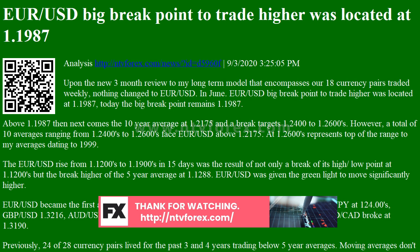Moving averages don't change fast enough to consider or allow that 1.2175 will break then trade to 1.2400s to 1.2600s anytime soon. Due to 1.1987 and 1.2175, our strategy changed from long only to short only against a target to 1.1400s.